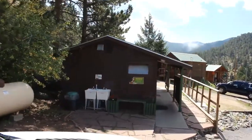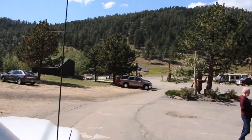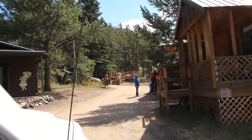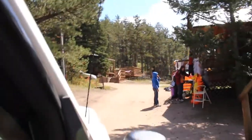Now as we get toward the bottom of the hill near the ranger station, here are some showers, and that right there is the dump station. It's a tight fit, so keep that in mind if you decide to get electric and water only and you need to dump. You're going to have to back in right there by those showers. Anyway, we'll go ahead and continue around.